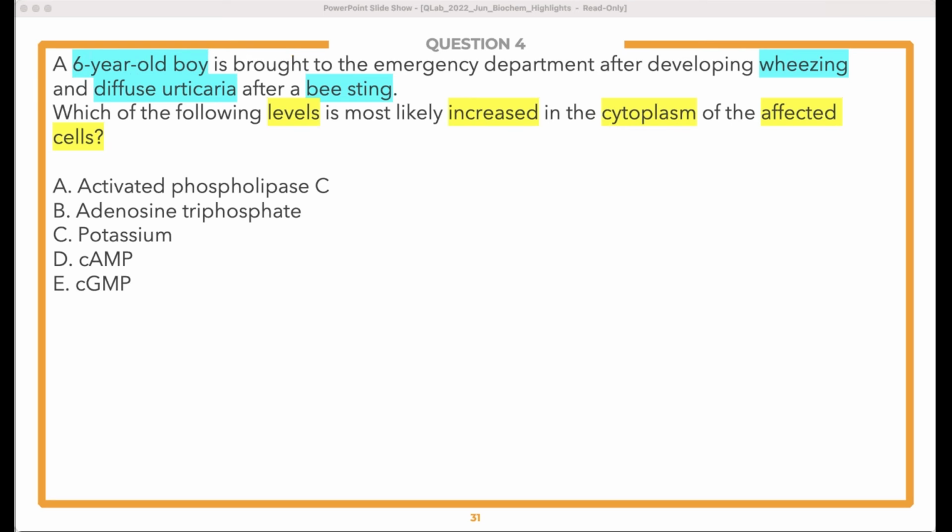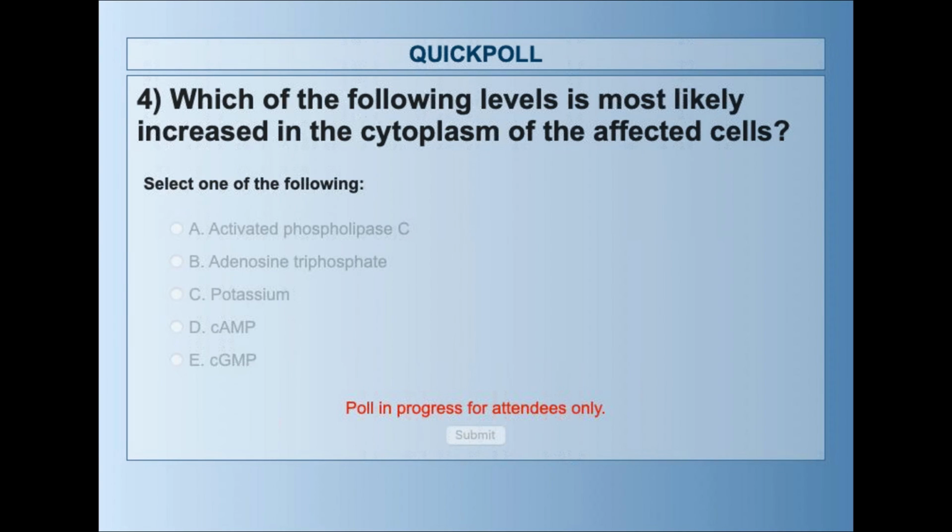Okay, everybody, the time is now. Final question here in the cleanup position tonight. Which of the following levels is most likely increased in the cytoplasm of the affected cells? This is one where you kind of need to know what's happening at the cellular level, and also what's happening with this boy. Let's see, so about a third of you have voted. So let's get in there and enter your selections.